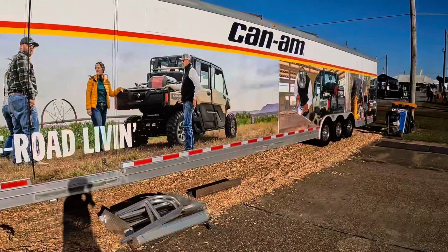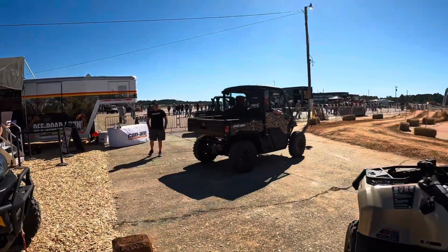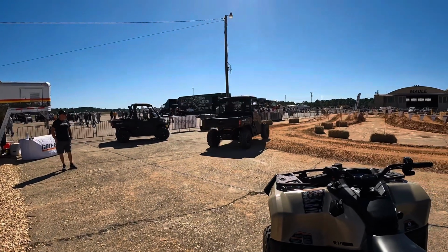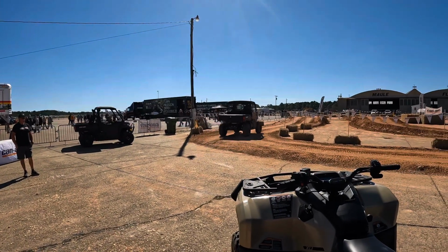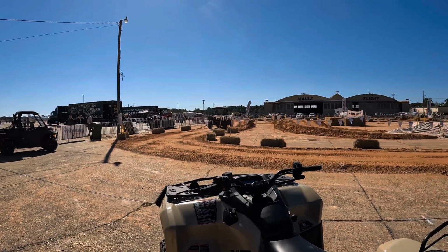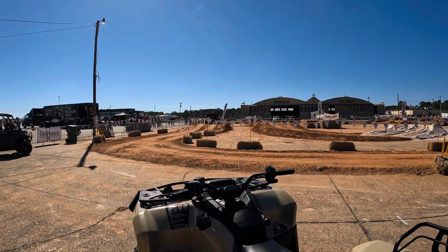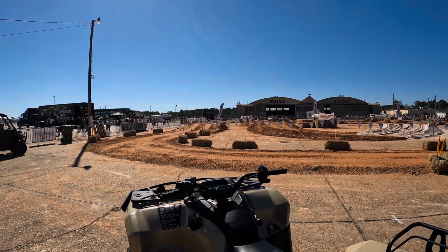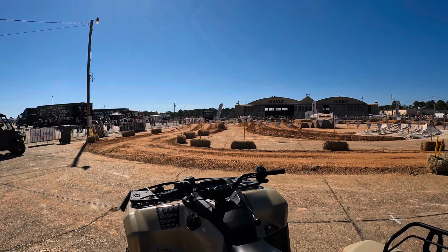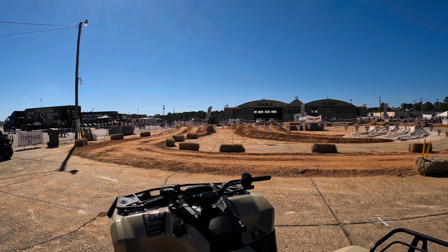Let me start off by saying this is my unbiased opinion of the Can-Am Defender versus the Polaris XP Ranger. I myself am a Yamaha fan. I have had all Yamaha four-wheelers and UTVs all of my life. So this is the first time I have experienced driving a Can-Am utility vehicle and a Polaris utility vehicle.